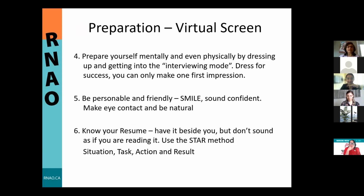And know your resume. Have it beside you, but don't sound as if you're reading it. Just have it there beside you and use the STAR method of approach. You probably hear about it. It basically is, tell us about your responsibilities and what you have accomplished using the situation. Tell us more about the task, what the results were, and your action, of course, and the result.